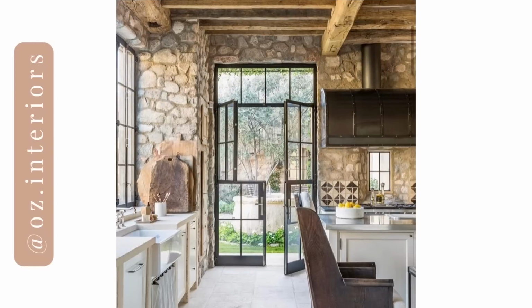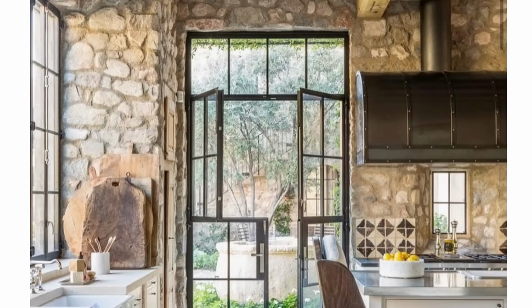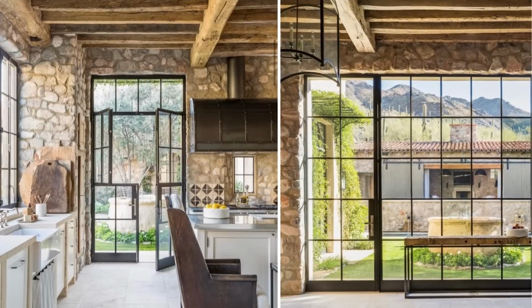And then we got Oz Interiors, which I love that they paired the metal vent hood with this earthy stone. It is all no grout. Yeah. So theirs is a little bit different because it is a true cobblestone. And I love cobblestone. Now, I don't know that would work in my kitchen, but if I could find a spot for cobblestone in my home, I would do it.